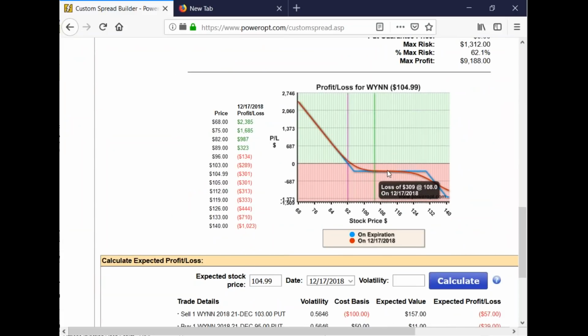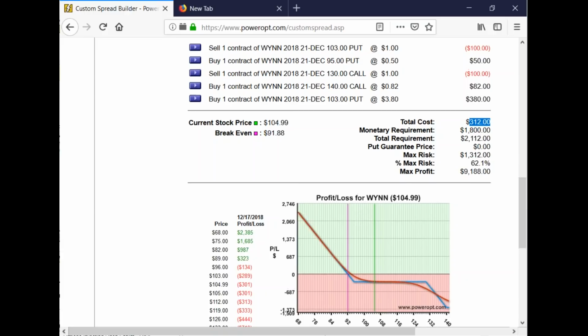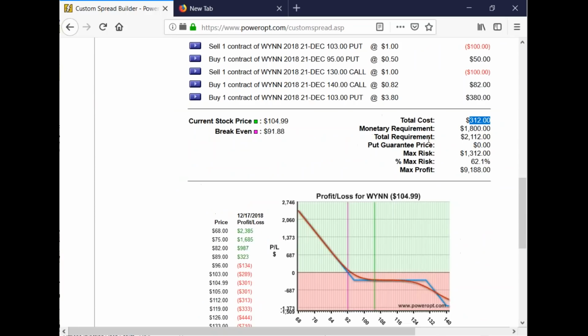Now we're left with this weird graph where, due to the debit, it is a completely bearish position. Okay? Infinite profit, but essentially what have you done? You've bought a 95 put at 312, which is currently, we saw, priced at 180, roughly. Was it 180? Yeah. So you'd need the stock to fall further.